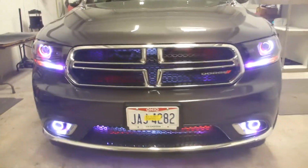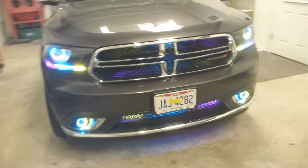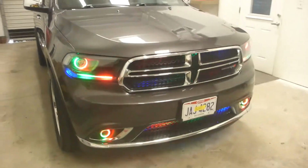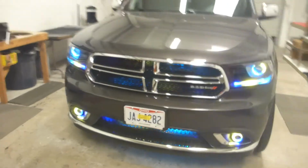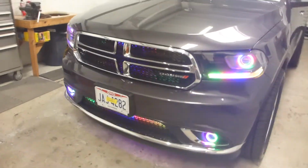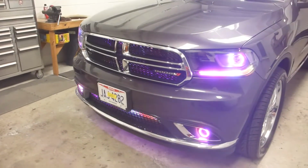And so it's going to just cycle through different designs as I talk, so that'll be really nice as far as showcasing what this thing can do, because obviously with the app you can control up to 200 different modes, and you just kind of pick and choose your favorite ones, or you can put it on auto mode and just let it ride.